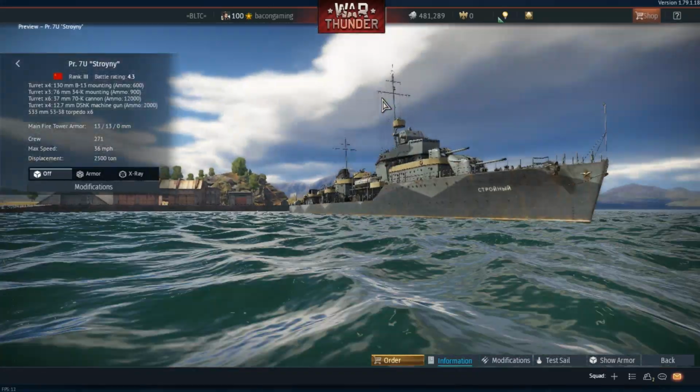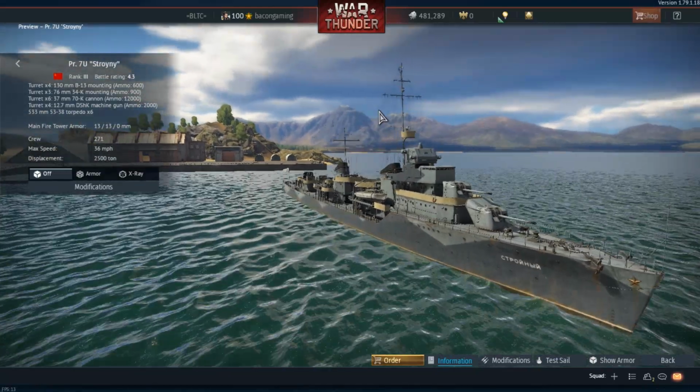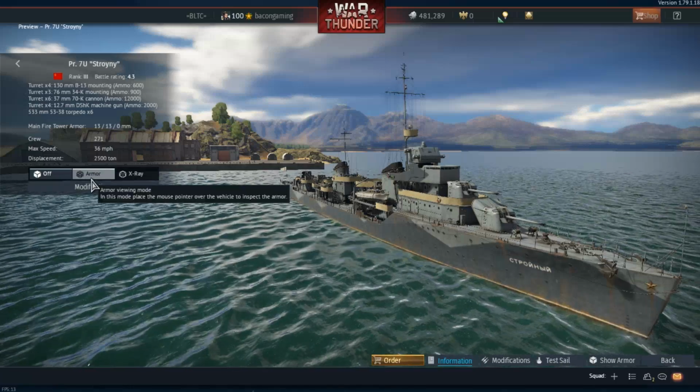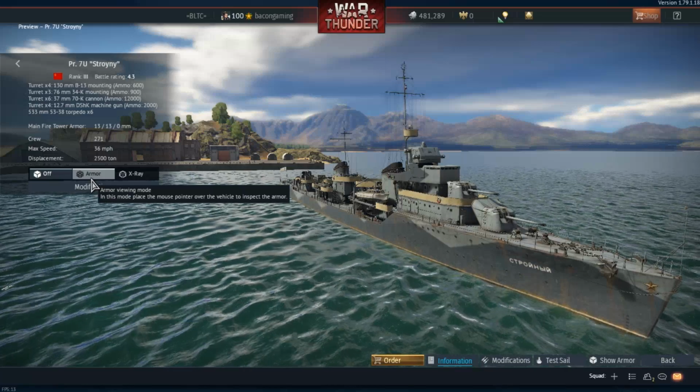Now, I do like the looks of this vessel. It looks very nice. I might consider getting it at some point, not anytime soon, possibly when I get paid, possibly next month. I will consider picking this up and doing a video on it for sure, but for now, I don't really see much point.